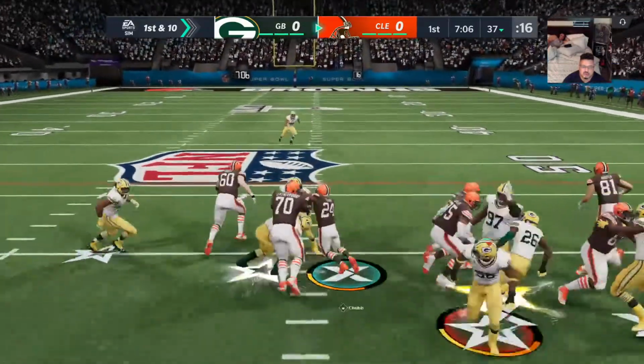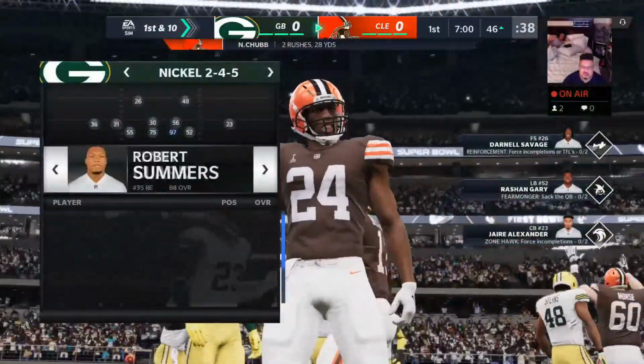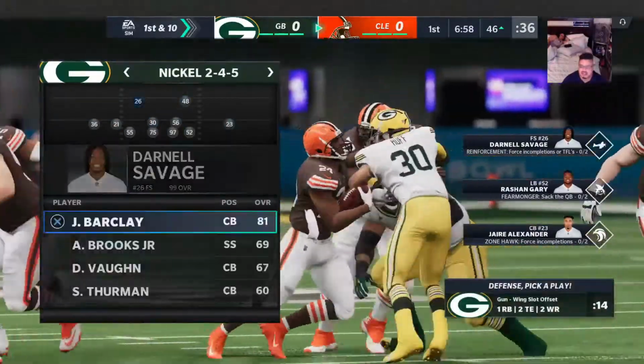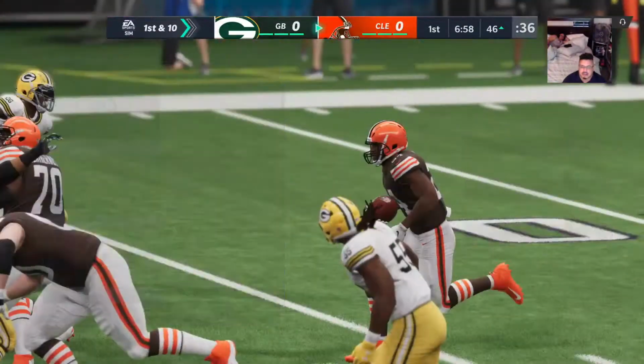A run for Nick Chubb. He's got a first down and then some at midfield, and he takes it across the 50 to the 46-yard line. Big yardage there for the Browns, 18. Well, one unit I know you want to watch is that offensive line. If they keep clearing holes like that, it could be a long night defensively.